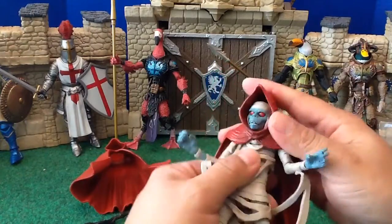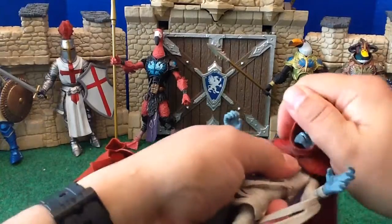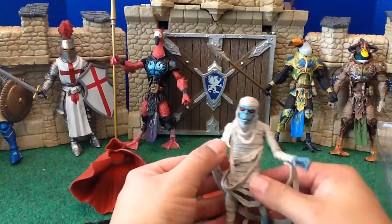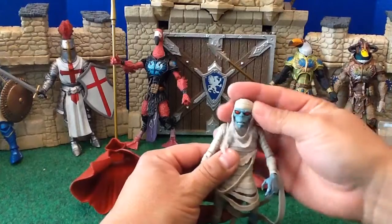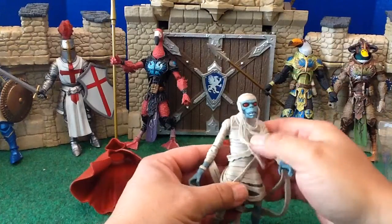Let me yank the cape off. I'm not sure if the head comes off. Oh, if you take his cape off, he looks like an old lady that just got out of the shower. Granny. He's considerably less imposing.